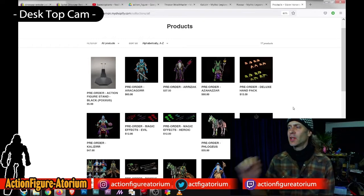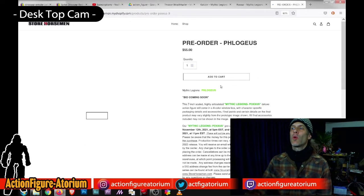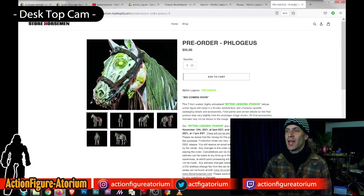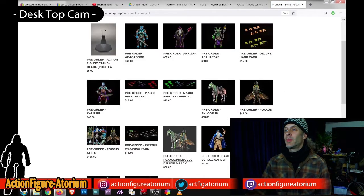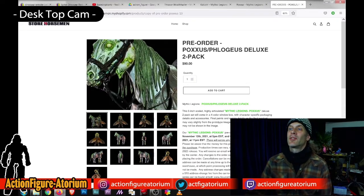Now, I should mention that the POXXUS figure is $45. There's also a horse that you can get that goes with him that looks kind of like him. It's like this weird plague horse. It's got the same kind of cool eyes, rotting flesh, and some green. He's $55, so the two of them would be $100, but they've got a special two-pack where you get $10 off, so $90.